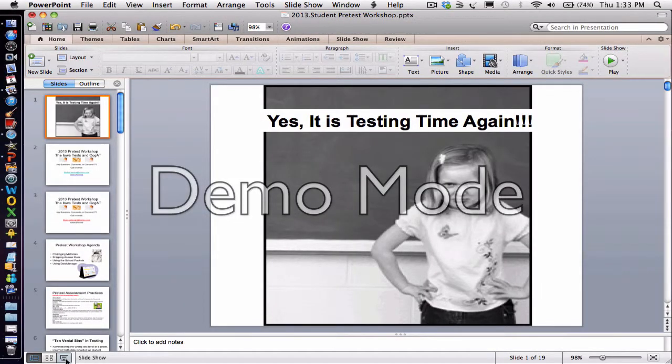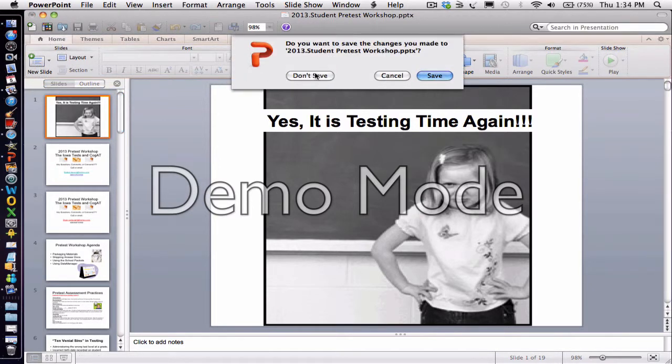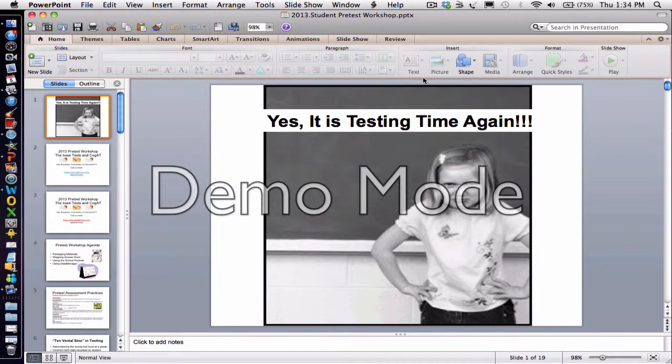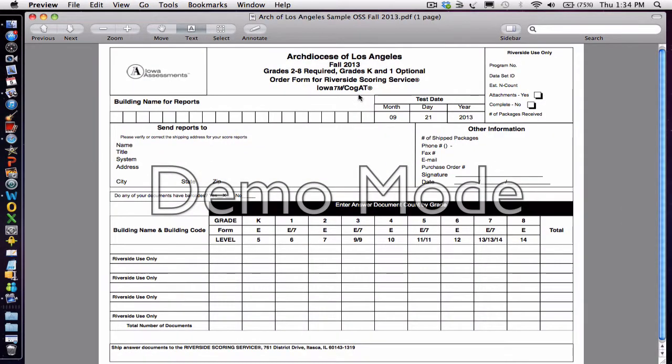So that concludes my PowerPoint. I'm going to close that out. I want to talk a little bit about what you're going to find in that scoring packet. One thing you're going to find, very important, is your order form for scoring services. And this is going to be a pink sheet.